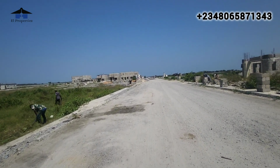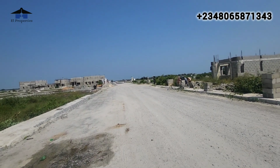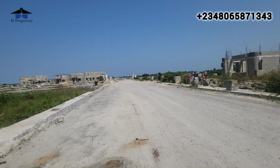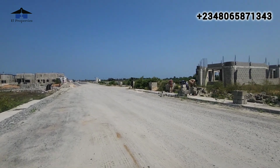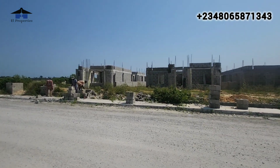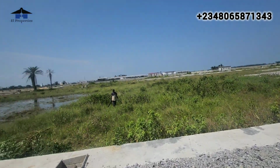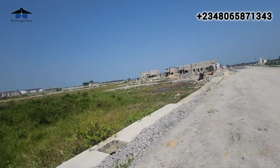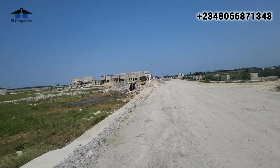So viewers, let's continue. Let's see more updates happening in here. You can see workers. I think they are working on the fencing. More work is going on in front.